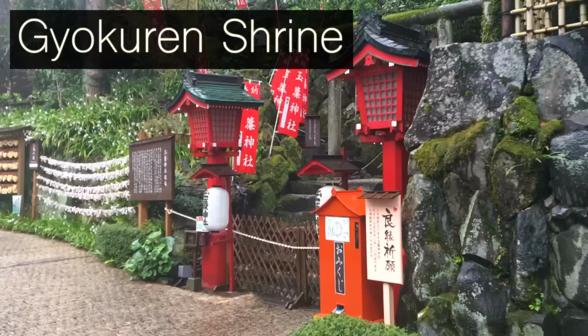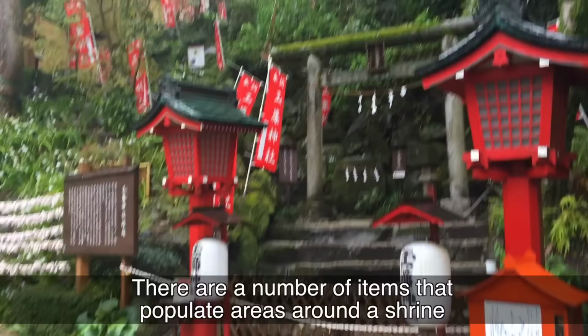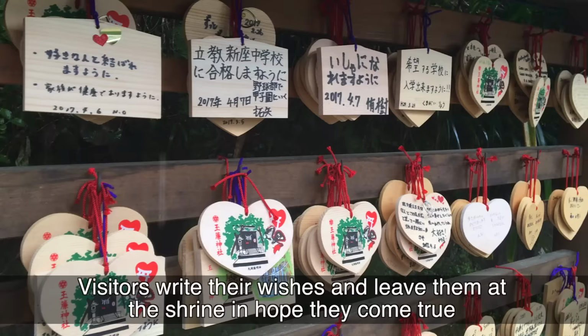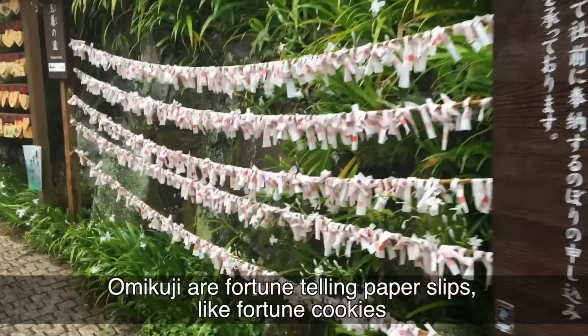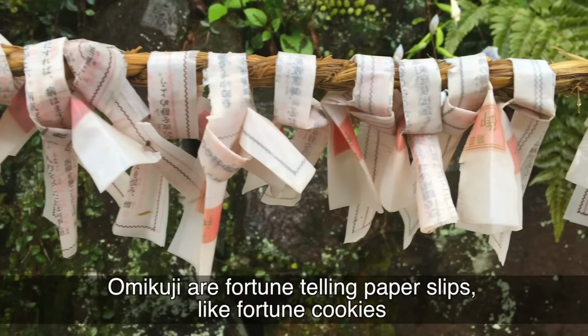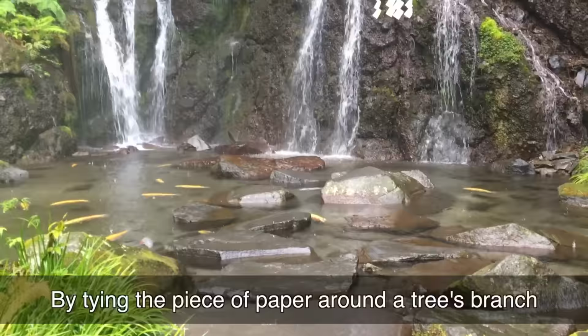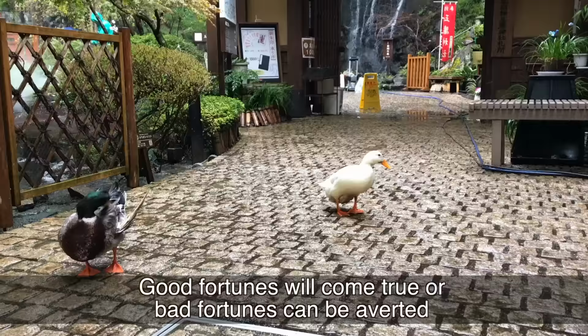There are a number of items that populate areas around a shrine. These wooden plates are known as ema. Visitors write their wishes and leave them at the shrine in hope they come true. Omikuji are fortune-telling paper slips, like fortune cookies. Randomly drawn, they contain predictions. By tying the piece of paper around a tree's branch, good fortunes will come true, or bad fortunes can be averted.